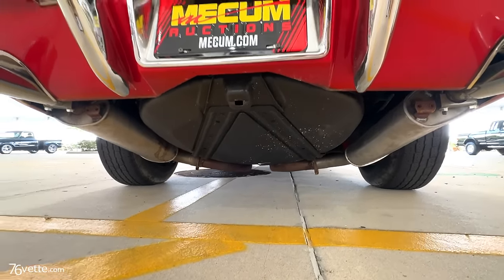So this is lot F447, an 78 Corvette Pace Car Edition, automatic with 72,000 miles. It's got the L82 engine. Very nice condition. Bring up 447, an 78 Corvette Pace Car Edition 2. Got a V8, automatic, T-tops with air.